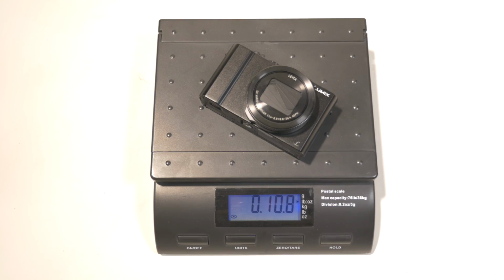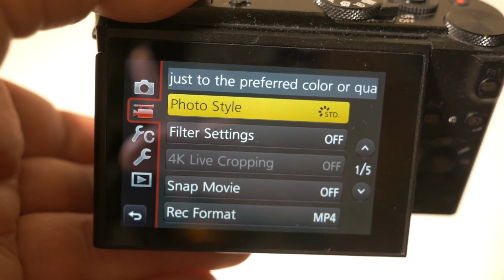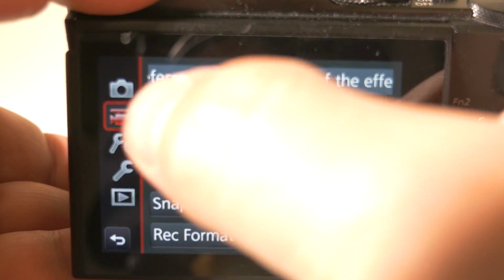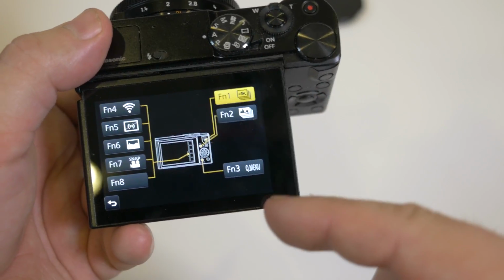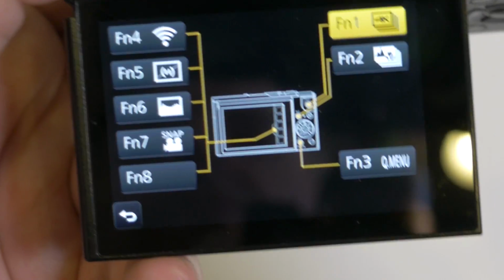The weight of the LX10 is just perfect, and it passes the pocket test with ease. The menu system falls in line with the rest of the Lumix lineup. Easy to navigate with clear explanations above. Touch works alongside the dials for speedy navigation. The ability to reprogram function and dials on this camera is very helpful, as Panasonic engineers don't shoot like I do.